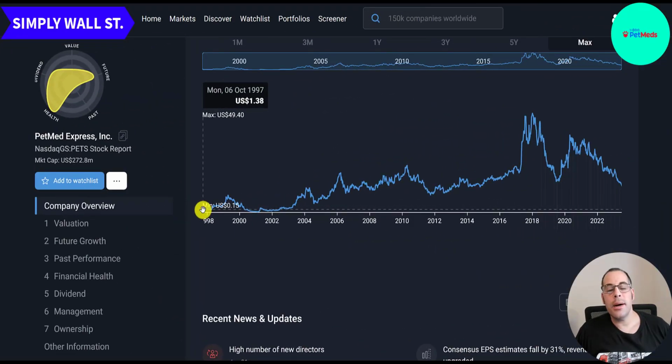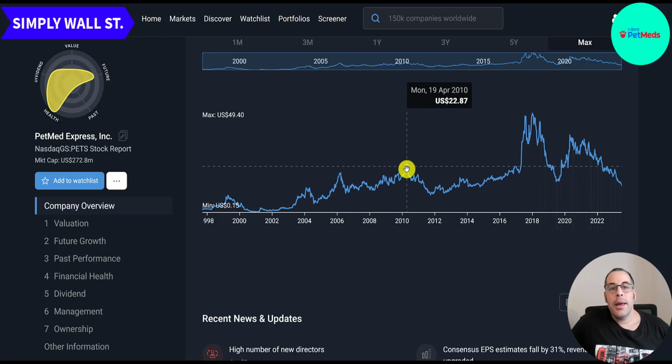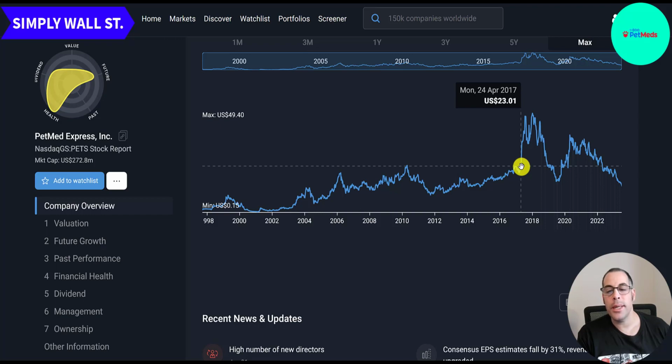It looks like the stock started trading in 1997, so it's been public for quite a while. And it had a really nice run up from 2000 to 2006. It broke through $19. Then over the next 4 years, it came down, came back up. And then in April 2010, it had its highest point ever, up to that point, $23. Then the stock did struggle, falling below $10, and it took 7 years to get back up to where it was in 2010. In 2017, it was $23.